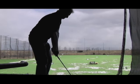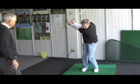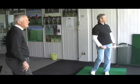Wedges are kind of like a defensive mechanism for the amateur. They're an offensive mechanism for a pro, and that is because they understand them and they really work at them, and that's what the amateur needs to do. You need to understand how they work. You have to be steep. You have to be hitting down on the ball, because with the shortest club, you're going to have the tightest arc. So you have to hit down. Let the club do the work.